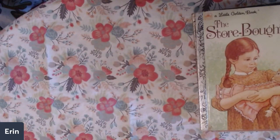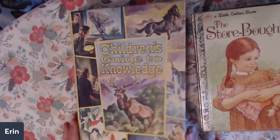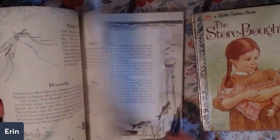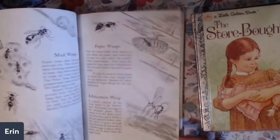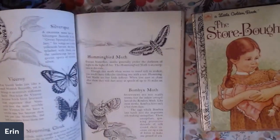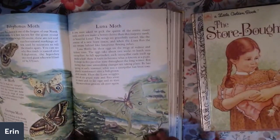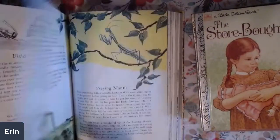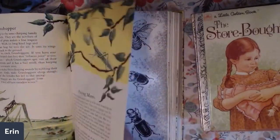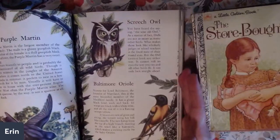And then I got this Children's Guide to Knowledge. Every time I see this book, I buy it. Every time. Well, depending on how much it is, but it's got the most amazing illustrations in it. It's got black and white, and then it has the most beautiful color. Look at the beautiful color illustrations in that. I just love it. There's some really gorgeous ones in here. Look at the owl.